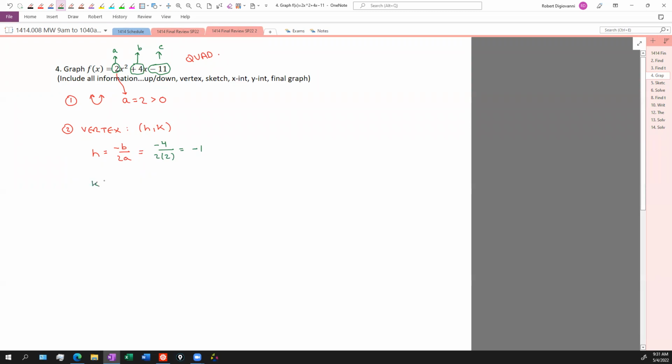And now to get k, we plug that answer, -1, back into the function everywhere we see x. So when I plug that in, I get 2 + 4 is 6, take away 11, -5. So my vertex is the point -1, -5.